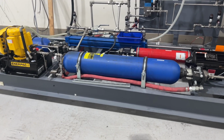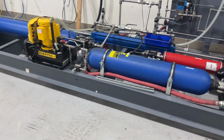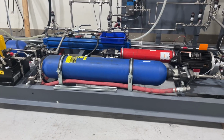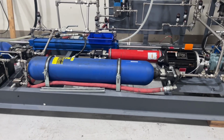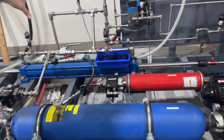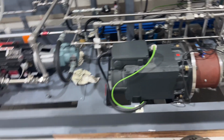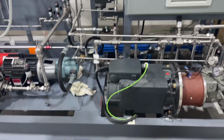So what we have here is a hydraulic system, and this is how we will generate power in our megawatt scale system. Now, because it's hydraulics, it always looks way more complicated than it actually is, because that's just how hydraulics seems to be. That cylinder acts as the spring, and that cylinder acts as the generator. Now, the smarts come in with how do you control it? And that's what we have in here.